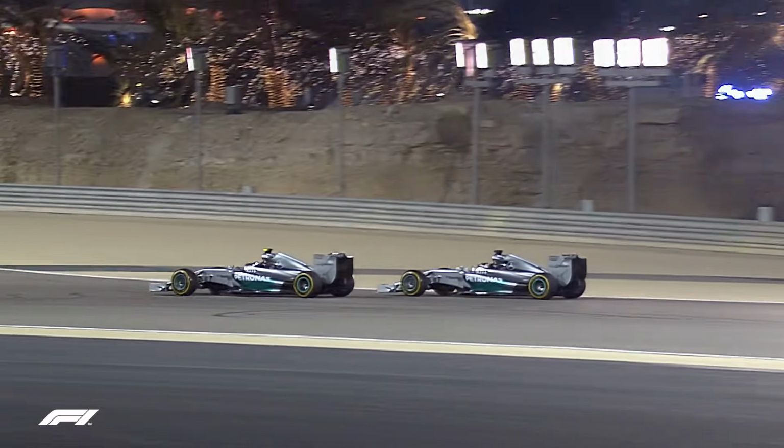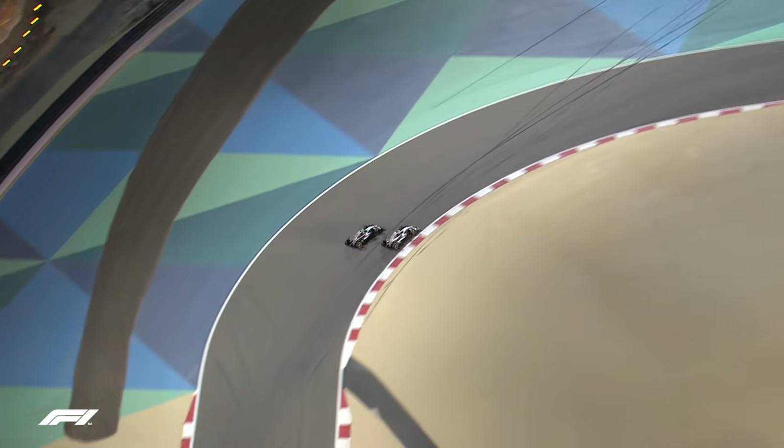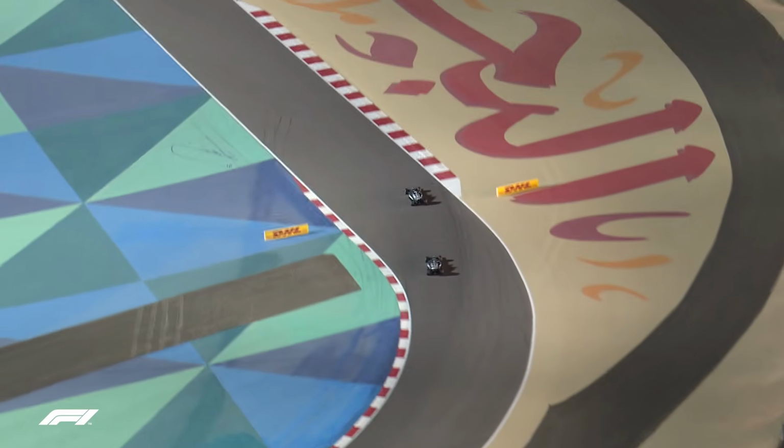Hamilton is pushed, Rosberg makes his move round that right-hander. Hamilton now trying to fight back down the hill. This is where Rosberg went off on the first lap. This is where Hamilton on lap 19 regains the lead back again.